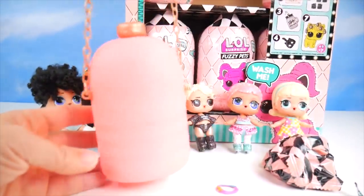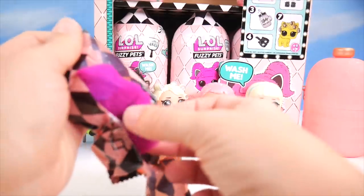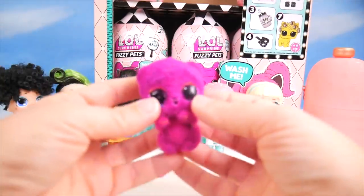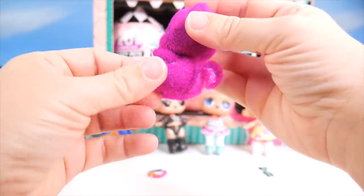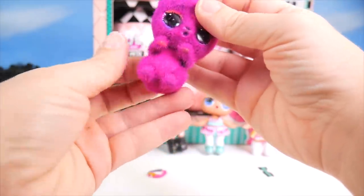and carry it around, almost like a little purse. Now it is time to see who we have here. Whoa, look at this fuzzy pet. That is so fuzzy. I can't even see what we have here. Really soft, let's see. You can kind of just brush the fuzzes off a little bit.